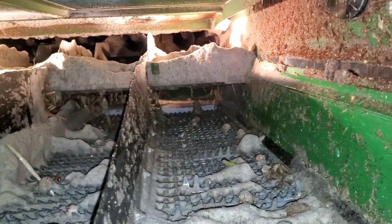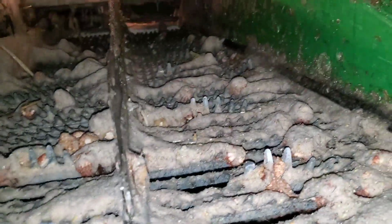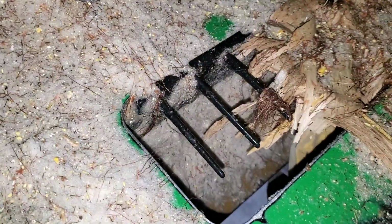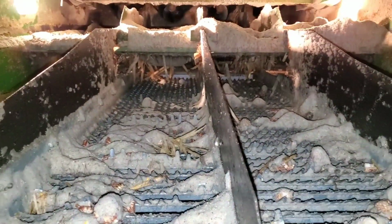I did like 2 acres, guys. Literally 2 rounds. Look how much that's built up. That's crazy. It's way worse than it was when it was snow the other day. Sensors are all covered up. Yep, that isn't gonna work. So we'll get some heat in here. It'll melt out. It's already pretty sticky, wet stuff, so it won't take too long, I don't think.